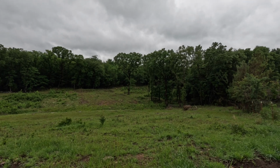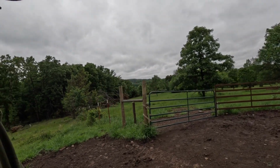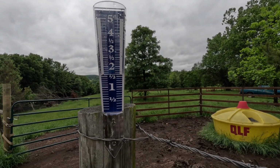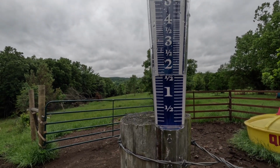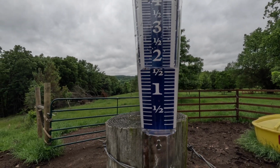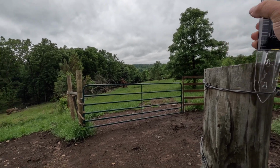And while we're waiting on them to come over, let's look and see how much rain we got. This morning, we have gotten 1 1/2 inches of rain. A little over 1 1/2. 1 6/10 maybe. Oh yeah. So, come on!